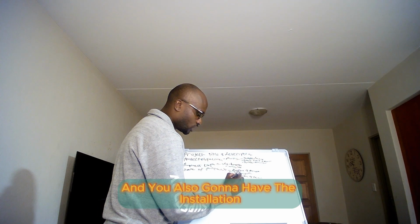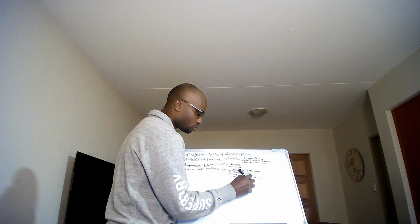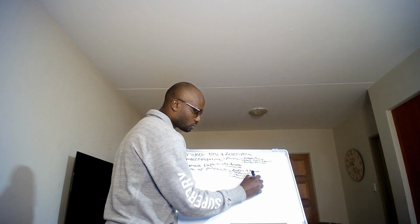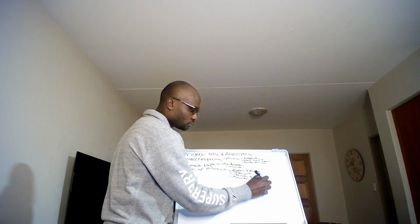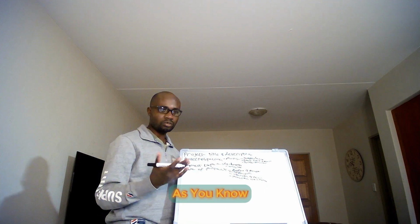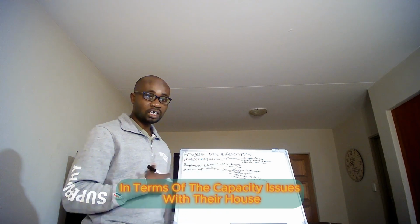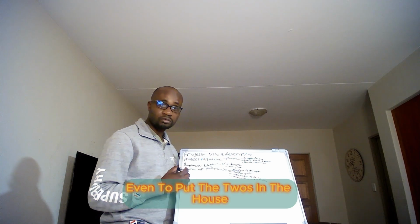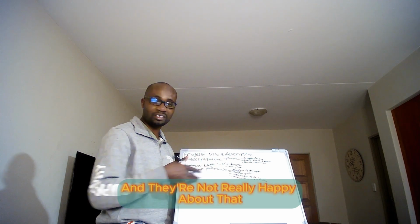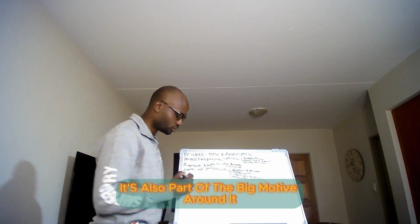And you're also going to have the installation of the tools shelf. As you know, the Johnson family is actually going through a lot in terms of the capacity issues with their house, having to put the tools in the house, and they're not really happy about that. It's also part of the big motive around it.